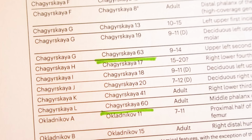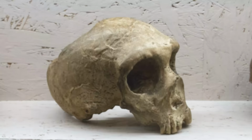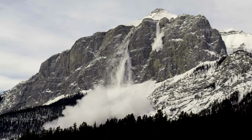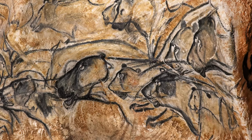I mean, just look at the IDs of some of these fossil remains. Chagyrskaya 60, Chagyrskaya 63. There's a lot of Neanderthals here. It really makes you wonder what happened in those caves. How did they accumulate so many remains? Was it perhaps a particularly good spot for Neanderthals? So they're just living there for a long time and these bones are just naturally accumulating generation after generation? Was there some sort of disaster that trapped them all in there? Were they deliberately depositing the dead? Maybe even brought in by predators? The mind boggles. There's a lot of Neanderthals in those two caves.